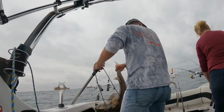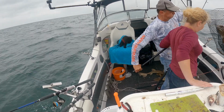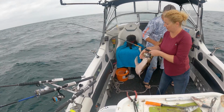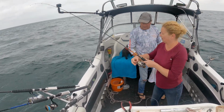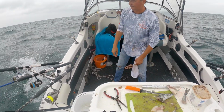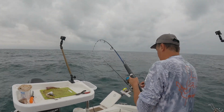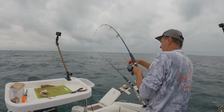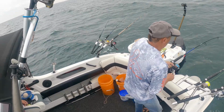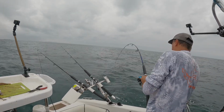First fish, Port Jackson shark. Second fish, Port Jackson shark. And third fish spat the hook. After I released the fish and did some cleanup, another rod took off. Well, from bad to worse, this time banjo shark.